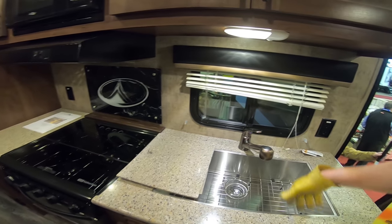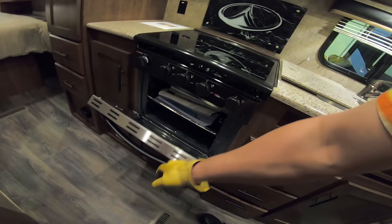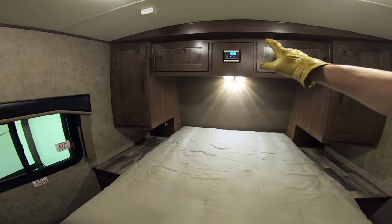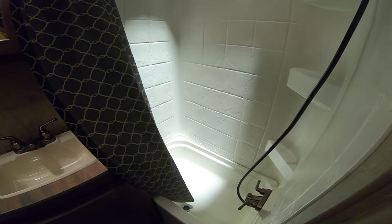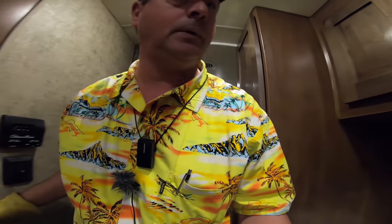Nice big stainless sink with a sprayer, high point microwave, an oven, bacon and eggs, baby, coming off that three burner gas stove. It's queen size master. There's a gun safe in here. A little bit of storage underneath. Little bathtub, but plenty of shower space. Pretty cool. It's a great time.